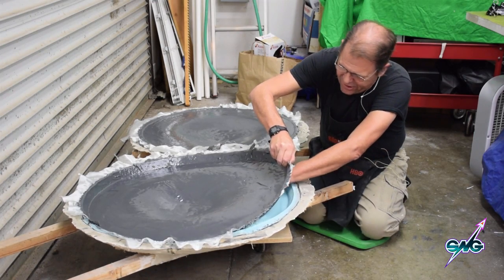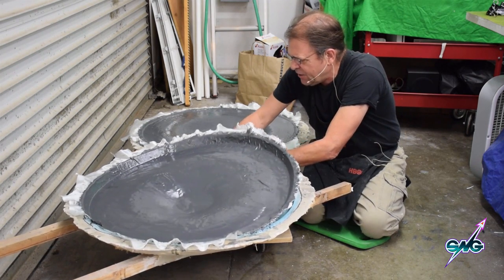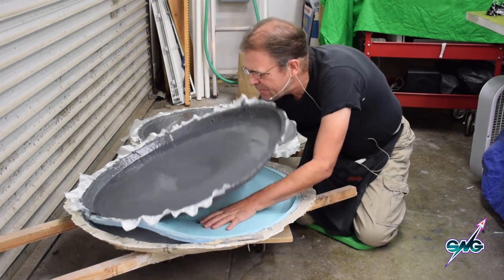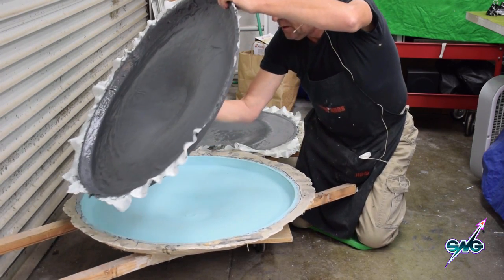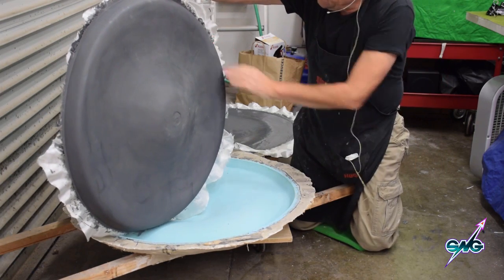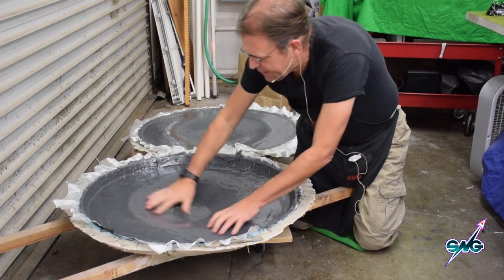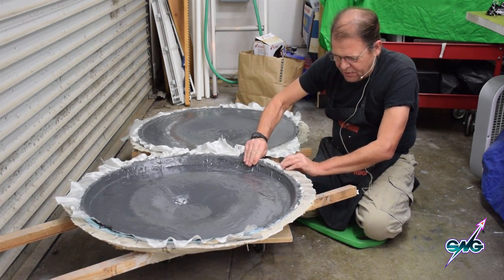I can't resist. This is pretty much ready to go, though we're going to let this sit all night. I wanted to show you how quickly, and you could never do this with epoxy. This is how fast we're going to get this out of the mold. And there you go. It's absolutely beautiful. There's not a single flaw. So we're going to put that back in there and let it keep its shape overnight. But that concludes that part.